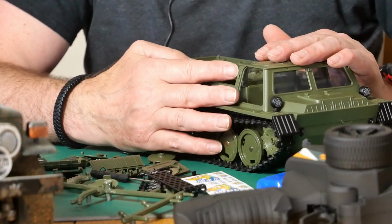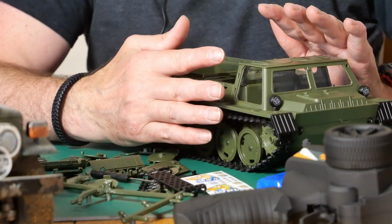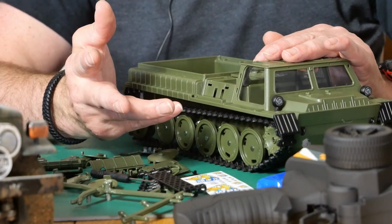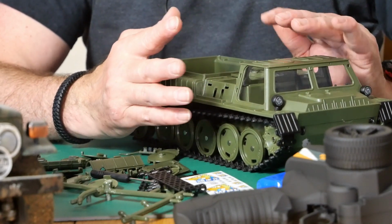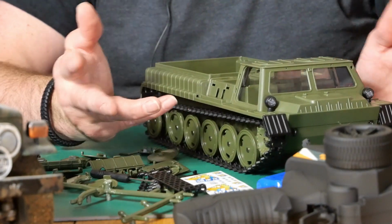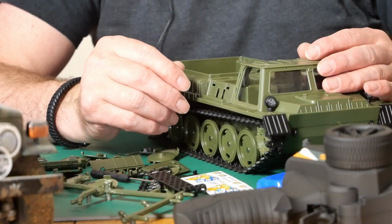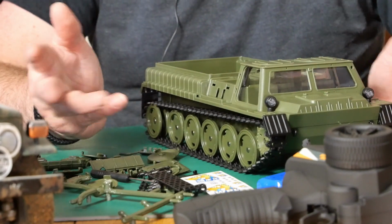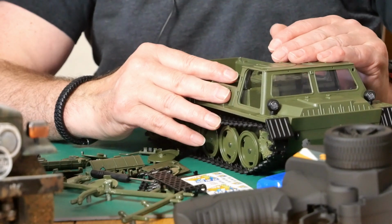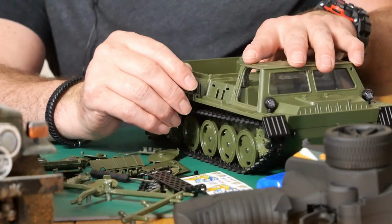He has got the, what's it called, the Ripsaw that came out a couple of years ago. That's up in the loft. It broke fairly early on in his 6-year-old driving. He was a bit rough-handed with it, and it stripped a gear, and spares are, forget it. So I have promised him a new tracked vehicle, so this might very well be it.